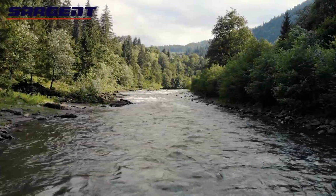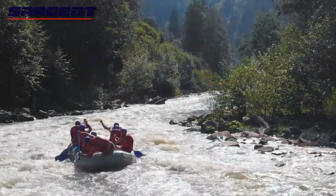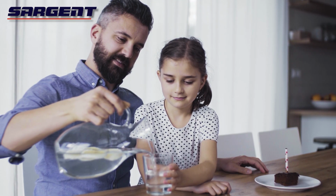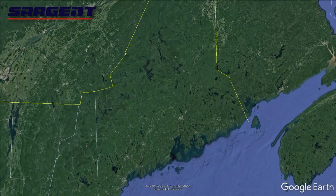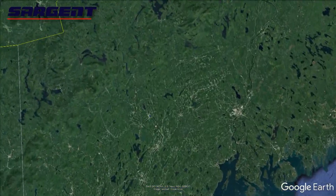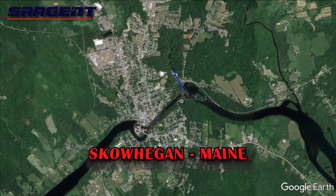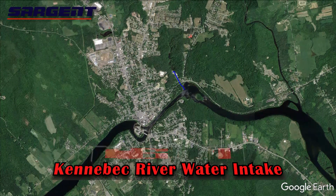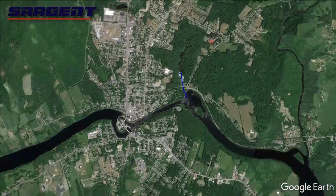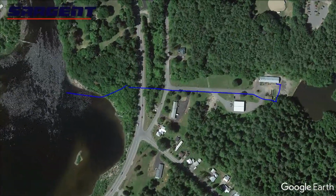Skowhegan, the Kennebec River is known for fishing, boating, and a getaway for whitewater rafting. To the residents of Skowhegan, the Kennebec River is also a source of water for the town. The original water intake system for the town was put in place many years ago. At that time, a pipeline was installed into the Kennebec River, which pulled water into the processing facility, where it was treated and distributed to the town. It was now at an age where an upgrade was needed.